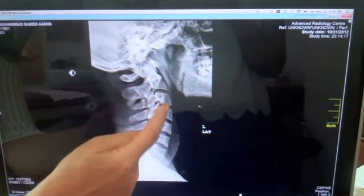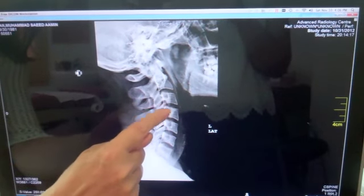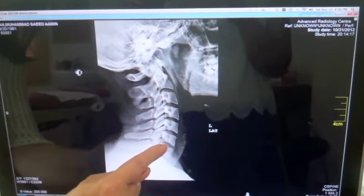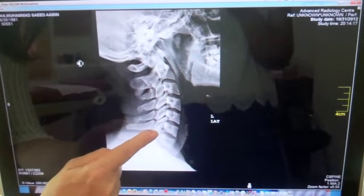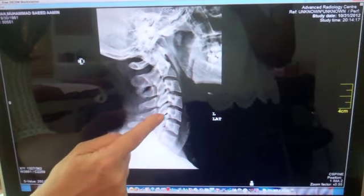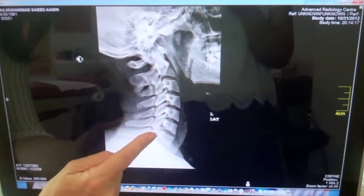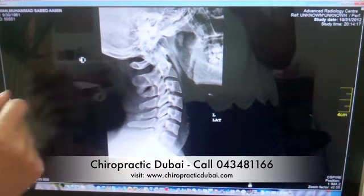So we have this nice C-shaped curve, and these disc spaces, as you can see, are all nice and large, showing that there's no disc degeneration. We have no arthritis at the back, no little osteophytes sticking out, and the alignment between the vertebra is all very good on this side view.